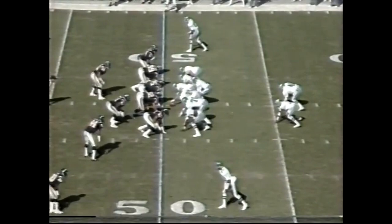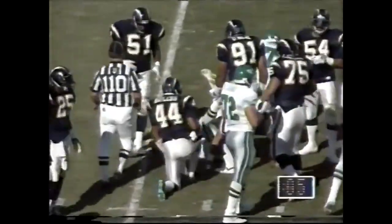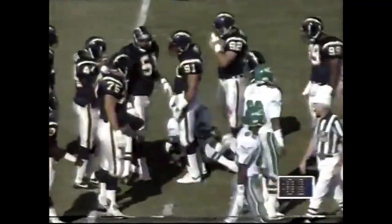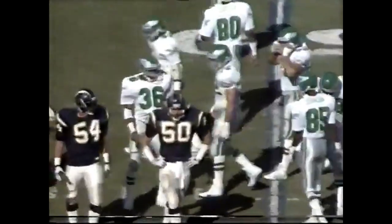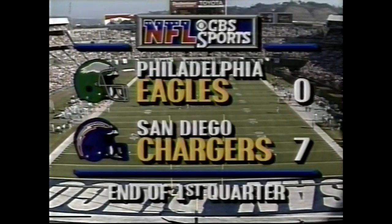Drummond. It's a nifty little runner for a rookie. You know, the Eagles' running game has improved dramatically the last few weeks. It's now 4th best in the NFL, behind only Cincinnati, Chicago, and Buffalo. So the first quarter comes to an end, and the Chargers still lead it by a touchdown.